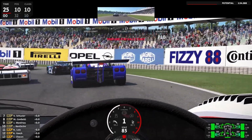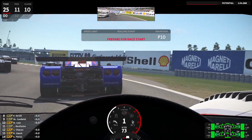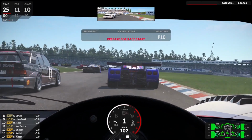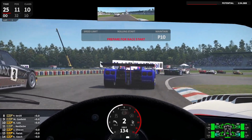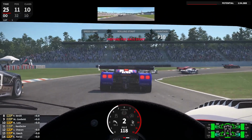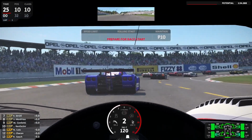Alright, starting out in the back of the pack, as per usual. Gonna try and make some gains right away. Oh look, there's one of the Group A cars, Mercedes to our left there. They're very slow comparatively, so it's gonna make for some awesome traffic to get through.